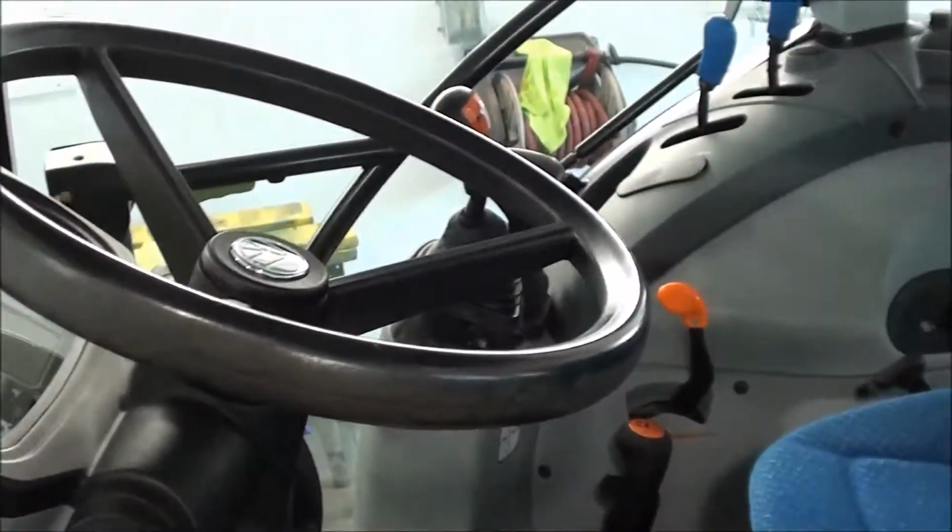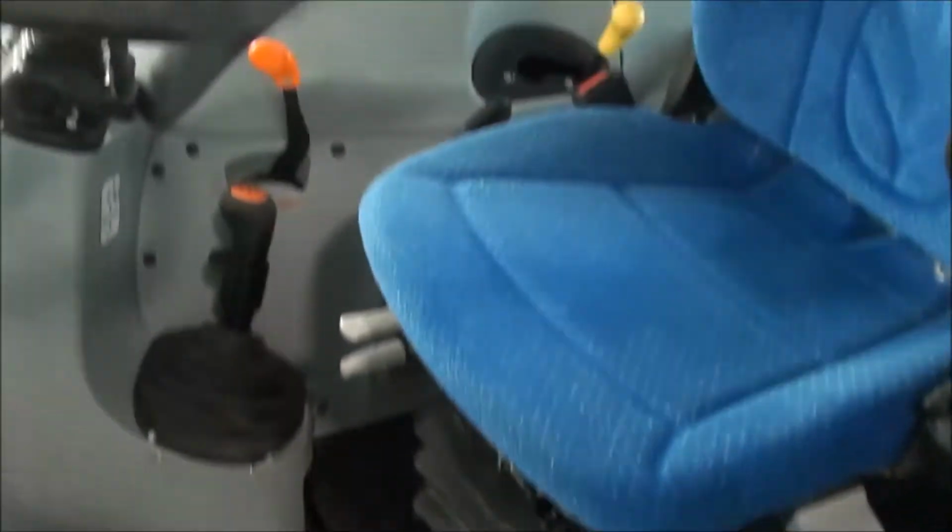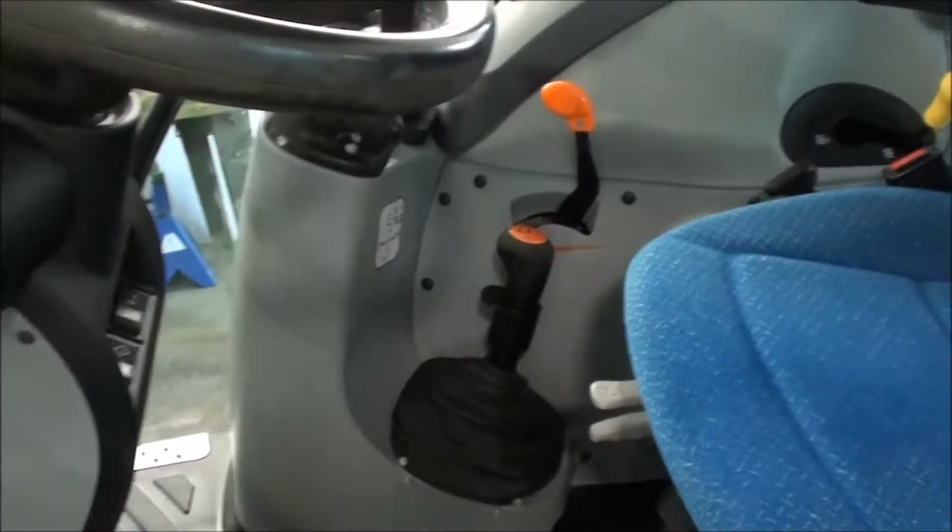It's got the tilt steering wheel. It's got the air ride seat here for the operator. Buddy seat here on the side. The interior of the cab is just as clean as the exterior. This tractor has been taken care of.